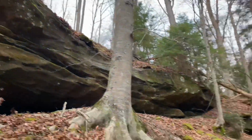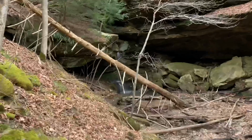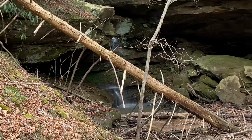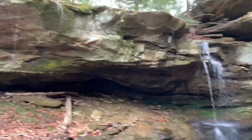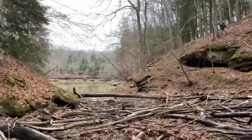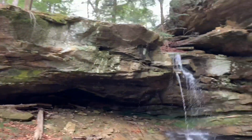And we decided to climb down and get a little closer look at that waterfall. And there's that waterfall we were looking at from up there. And that's the way out to the lake.